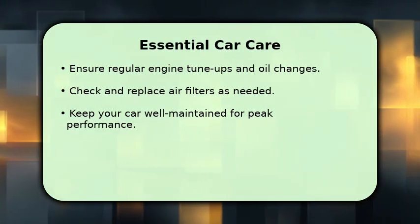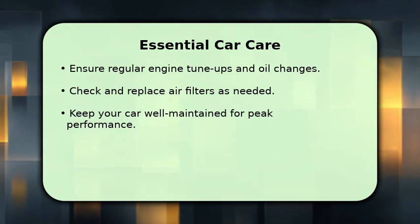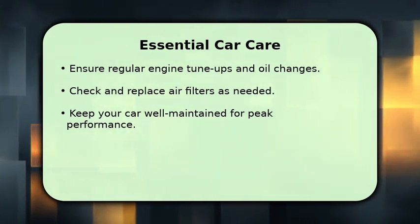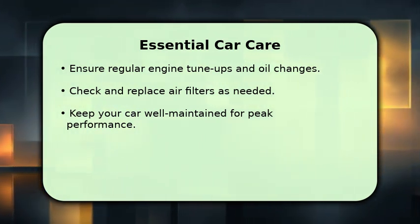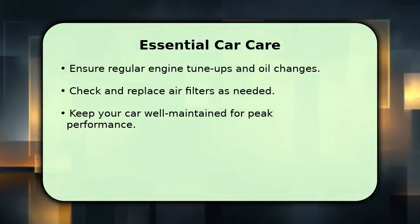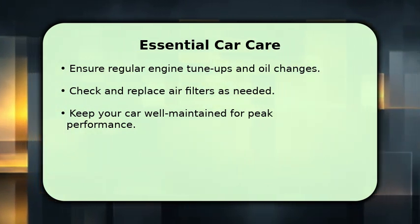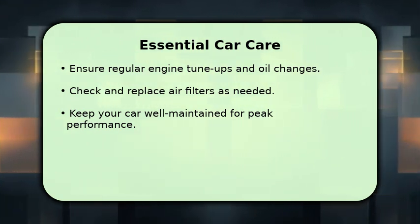Regular vehicle maintenance plays a crucial role in fuel economy. Make sure your engine receives routine tune-ups and oil changes according to your car's manufacturer recommendations. A clean air filter can improve your mileage by up to 10%, so check and replace it regularly. A well-maintained car simply runs more efficiently, saving you money at the pump over time.